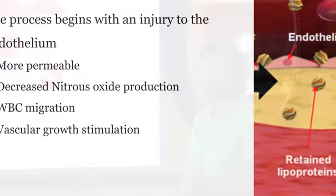What causes a leaky endothelium? Hypertension, smoking, diabetes. That's why diabetics have such horrible kidneys. You can actually predict their kidney disease based on how much protein they're losing. And you can predict it years in advance if you monitor it.